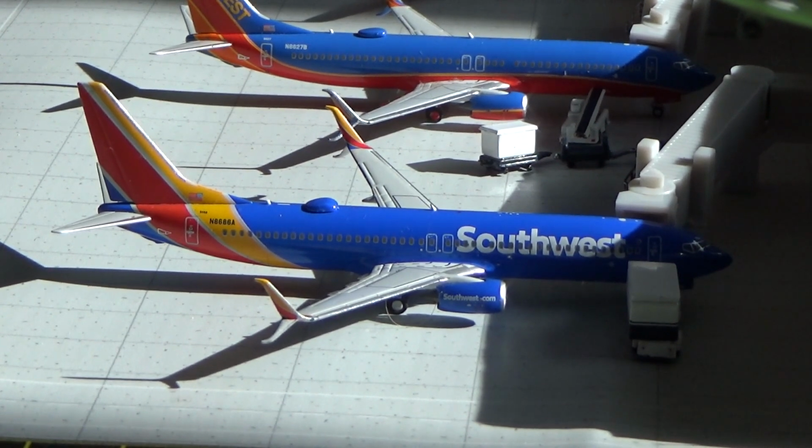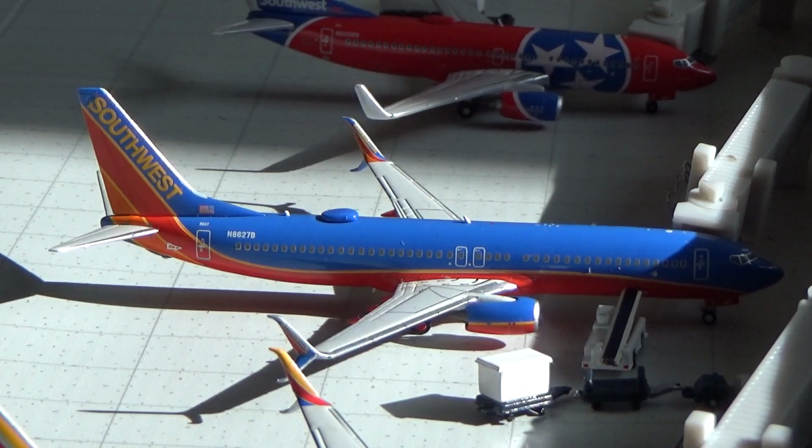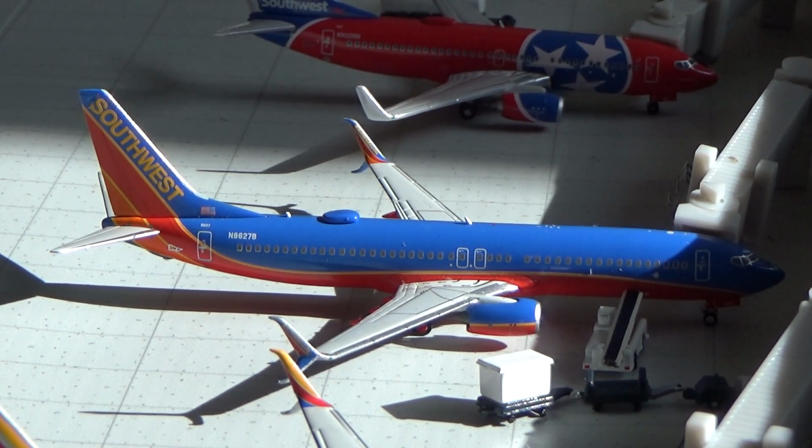It's right here. We got the Southwest Airlines Boeing 737-800 in the Heart delivery by NG Models. He just arrived in from Las Vegas, which is a new service, and he's going to be heading out to Baltimore today. Canyon Blue Boeing 737-800 for Southwest Airlines arrived in from Dallas Love Field. It's going to be heading out to Orlando.